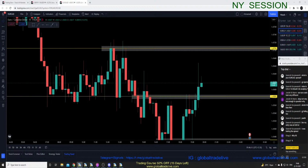Because the way I see EuroCAD, it does not stop in between when it has to go to 10 pips. It just straight away goes to 10 pips. After reaching 10 pips, it might give us some rejection, or sometimes it just reverses back. But till 10 pips, there is no problem EuroCAD faces. So it was facing some problem over here. That means there is something which is not right.